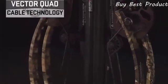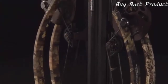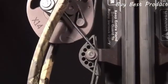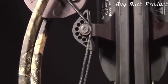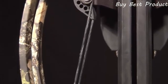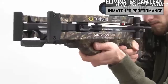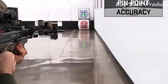Meanwhile, revolutionary vector quad cable technology utilizes 4 cables instead of the traditional 2 for increased strength and stability. Connecting at the cam, wrapping around the turnbuckle, and terminating on the riser, the cable system balances torsion and tension to essentially eliminate cam lean, generating pinpoint accuracy.